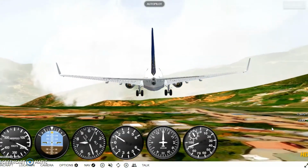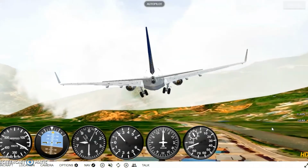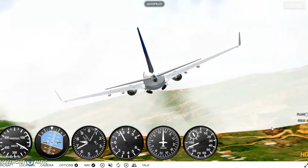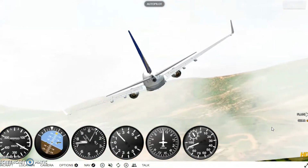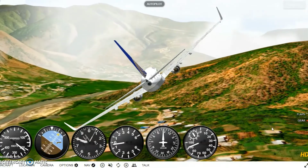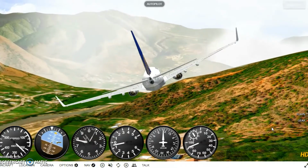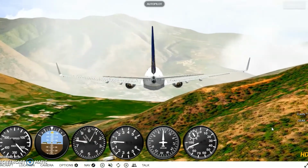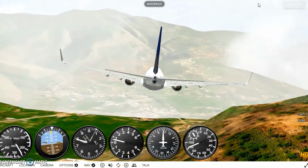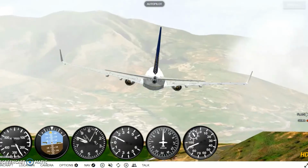Okay, so we're going to put gear up. We're going to turn kind of a lot. The reverse dog leg. Okay. Alright, well, there's takeoff for you. So, let's move on to number 9.